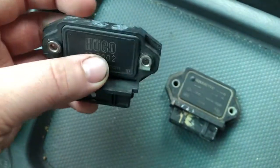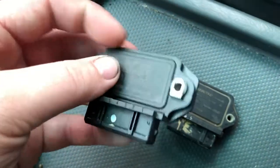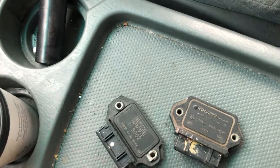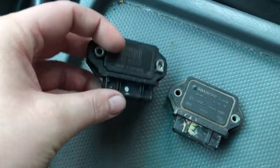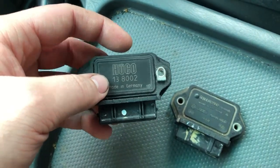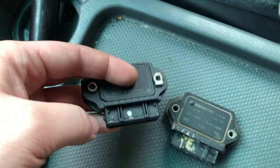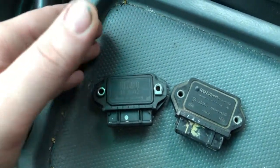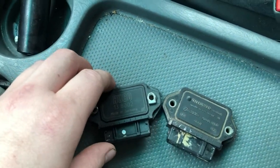Anyway, I brought these two ignition modules into my AutoZone. It's right up the road from my house. They said that they cannot test this module. It's too old. They don't have the kit for it. And then the guy said, why don't you go to Napa? Because if anyone can test it, it's probably Napa.